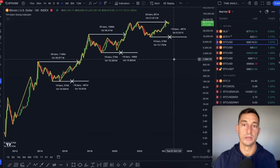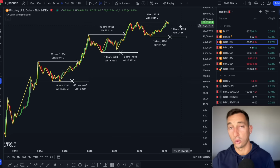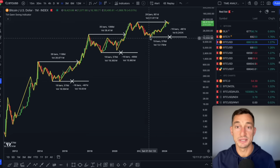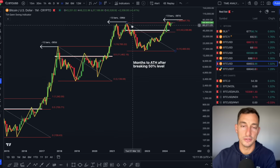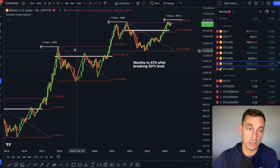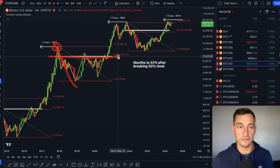But we have other targets looking at the end of 2024 or Q1 of 2025, potential end of the cycle based on a couple of other things here. So in this one, we're looking at a break of the 50% level and how many months left until the peak of that cycle. So the 50% is the bear market range, and then 50% through the middle.